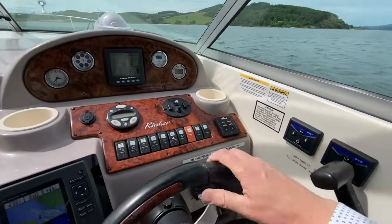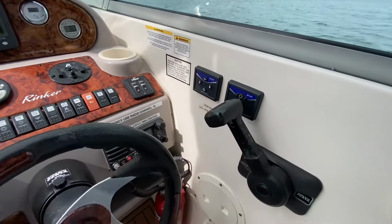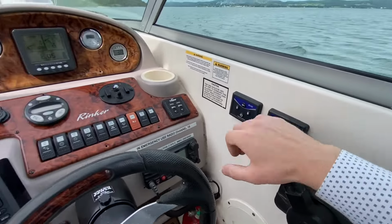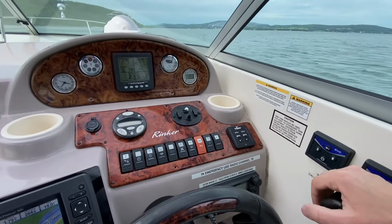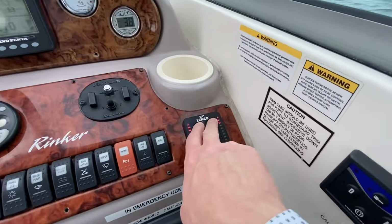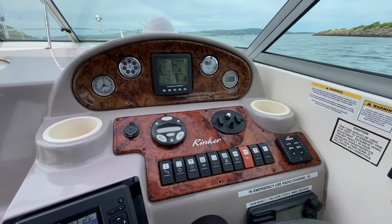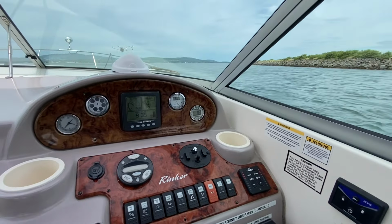Steering is nice and light. Throttle shift is good as well. So that's neutral. Forward, nice smooth drive on these Volvos. Reverse, neutral, forward. We'll give her a wee bit of trim tab here. Just tickle for a while until we get her up to temperature.